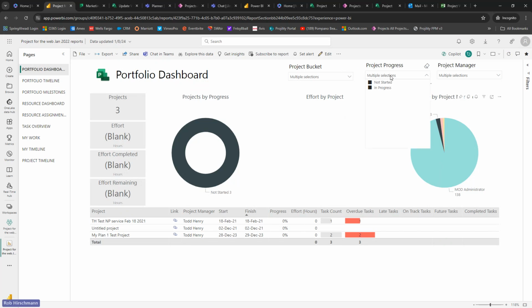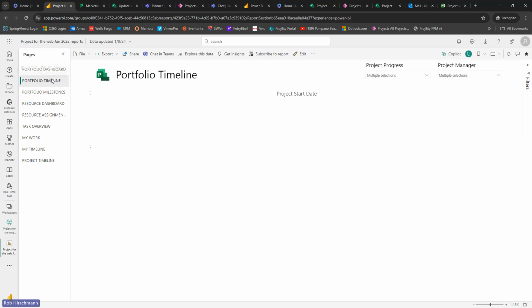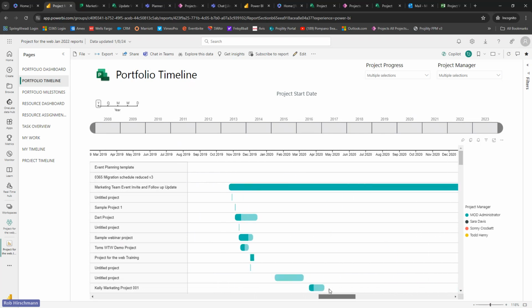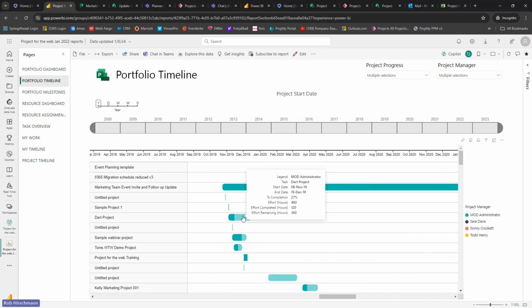Additionally, if I want to see projects that are in a certain state or maybe by a certain project manager or maybe that have a certain bucket, I can click on that here as well. Or maybe I want a visual timeline view of all these projects. You know, it's really great that I've got them all in one tool, but show me a timeline. And by the way, show me progress on each of those different projects. So now I can get a portfolio view of all the projects I have going on.